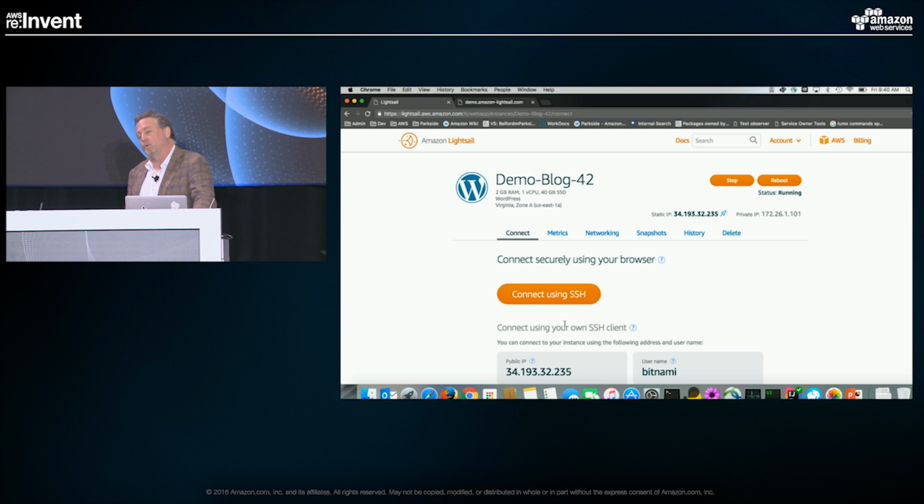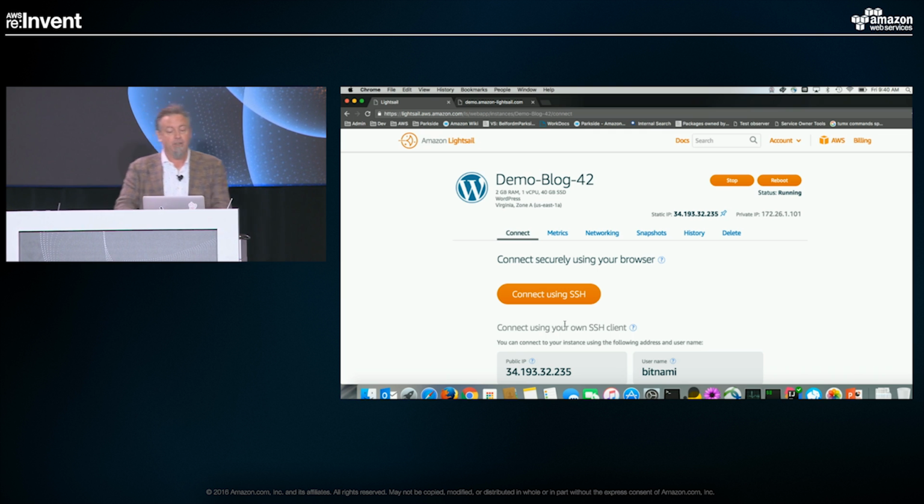So at this point, it's worth probably attaching a domain name to it, since that static IP is not going to change. Once we attach the domain name to it, we'll go there, we'll configure it, and maybe upload a blog post.